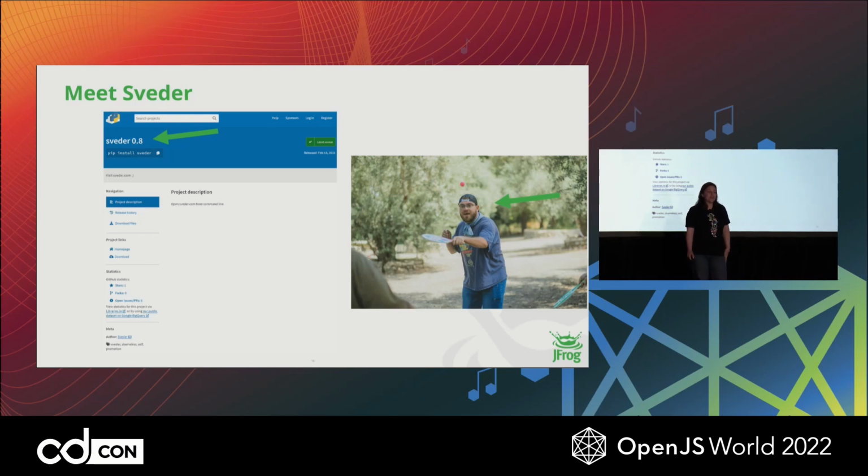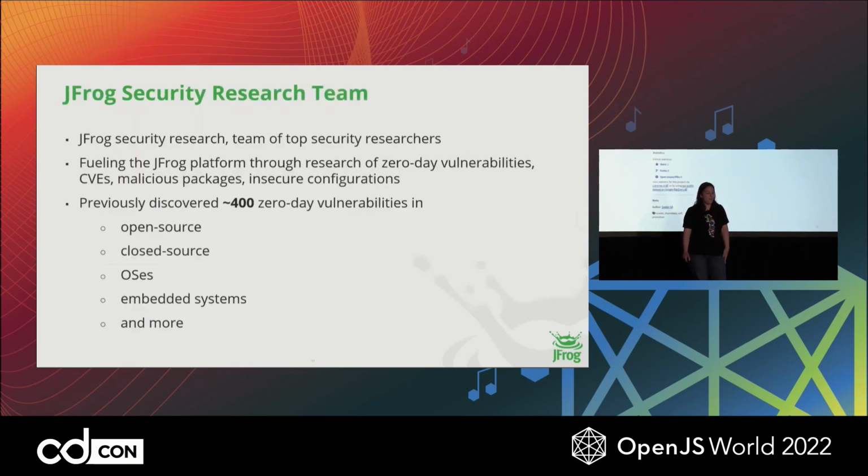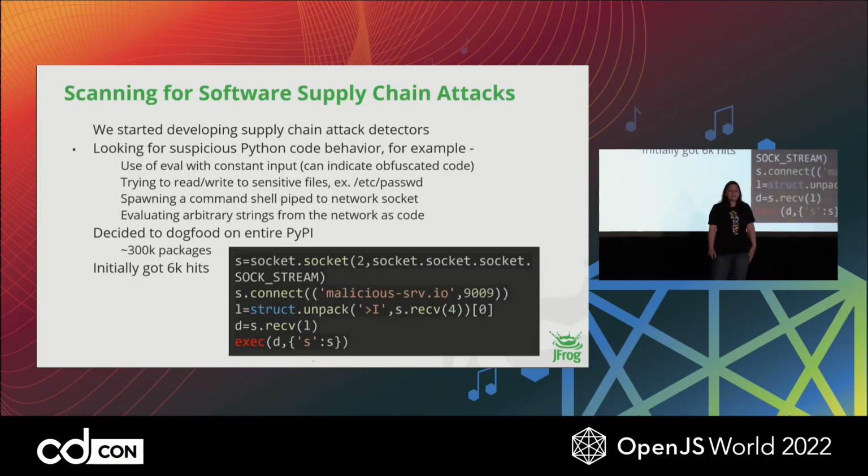Pay attention to what you're getting and what it's actually doing. Our research team does a lot. We've discovered close to 400 zero-day vulnerabilities in all kinds of packages. We do a lot of work every day to make sure that we catch these and share it with the public.